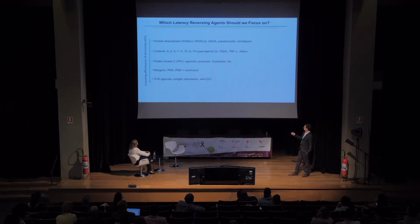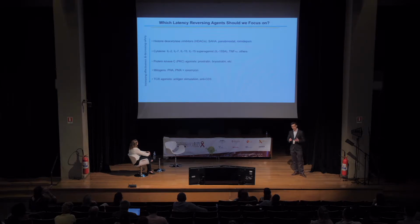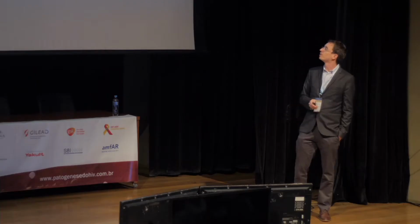And there's a number of different agents that can wake up HIV, reverse latency. And I've arranged them here in what I would call increasing effectiveness, but decreasing safety. So at the top, we have some relatively safe agents, but they may not do as good of a job of reversing latency from patient samples. And at the bottom, we have things like anti-CD3s, so very strong agents for waking up the virus, but not things that we want to give to people who are living healthy lives on antiretroviral therapy.